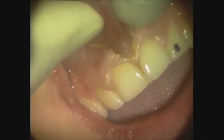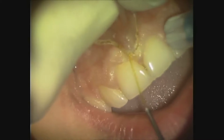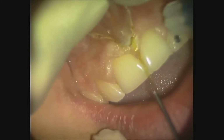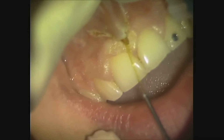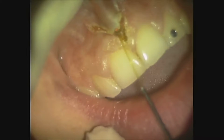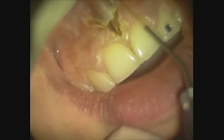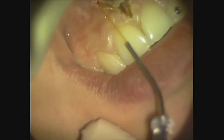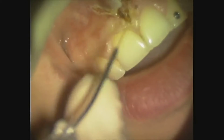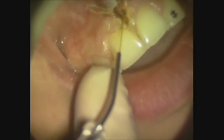And now 1, 2, 3, 4, 5, 6, 7, 8, 9, 10. Look at the position. Okay. Look, please. We can open better. Okay, and here 1, 2, 3, 4. Look at the fibrous tissue. So we can also open a little bit there to remove the connective tissue.